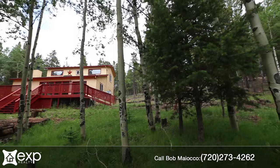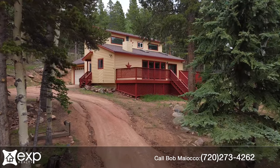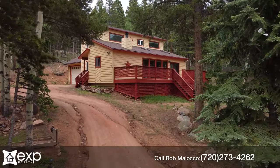The overall value of this home is quickly evident. A great home. All the nuts and bolts in Conifer's premier neighborhood. You know, if you've been looking for a mountain getaway, a place to wash the city away every day, well, you can make it happen here.